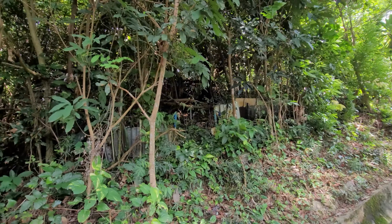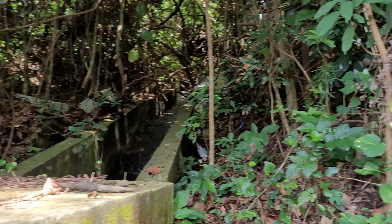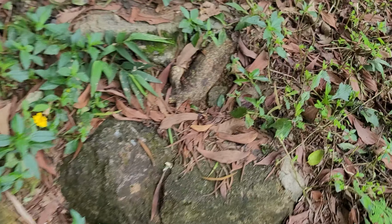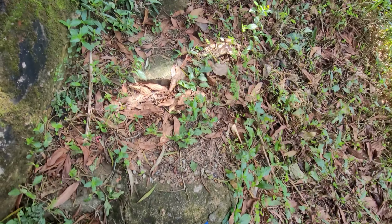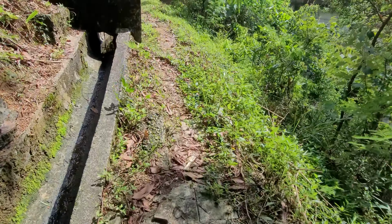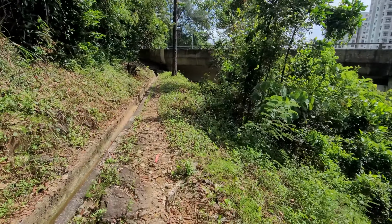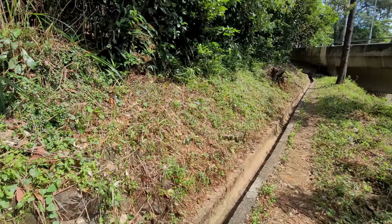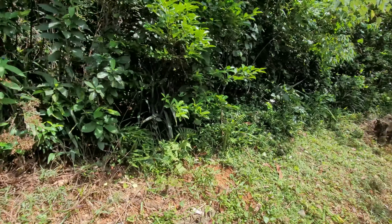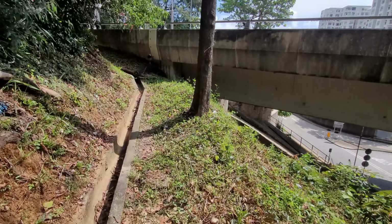So you can see there are signs of construction. Okay. Let's go up. Now this path was built quite a long time ago. There are still signs of abandoned homes along the path to some degree. But over time, they have been eroded.